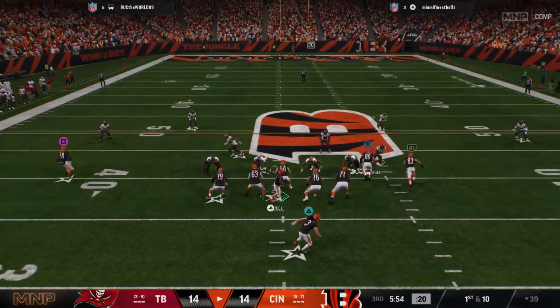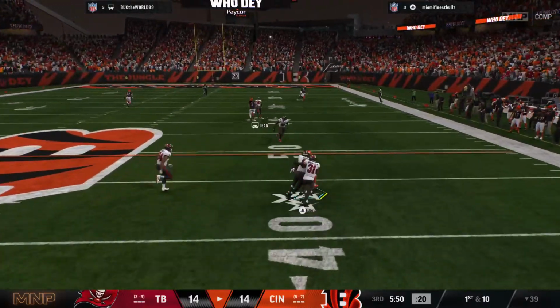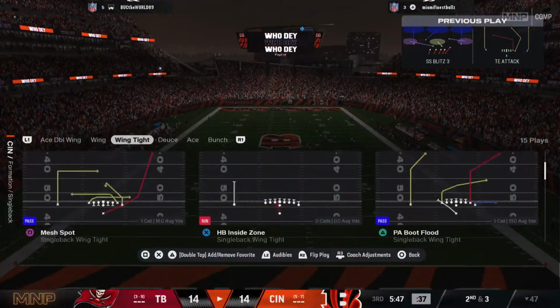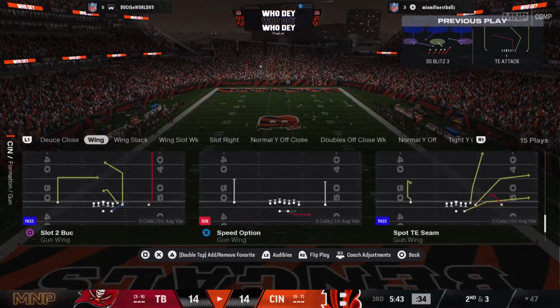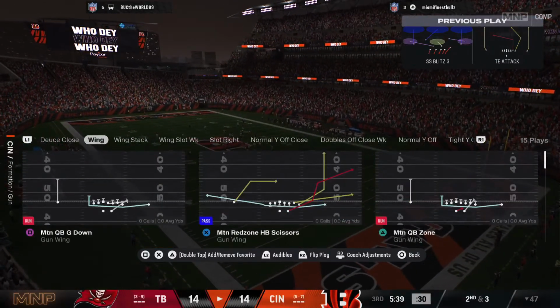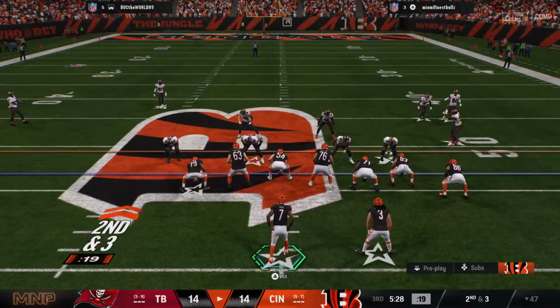Back now, pressure coming. Escapes the pocket. He's going to keep it this time. And he has it up towards midfield before he's taken down at the 47. Dude, if you've heard me say it once, you've heard me say it 100 times. Completions, completions, completions. Well, that wasn't a pass. It was a scramble. But it nets the same thing, keeping this offense on schedule.